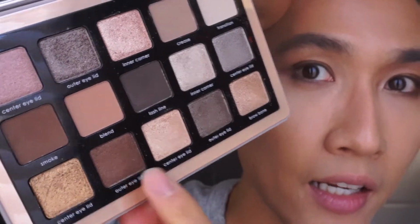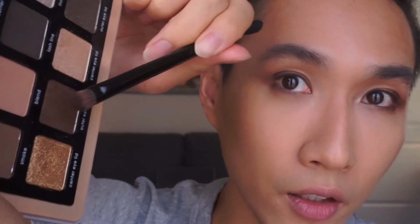Outer eyelid shade as a base for this center eyelid shade, and I'm going to use the flat brush. Outer eyelid shade, the formula really reminds me of the shimmers in the Pomegranate palette because it's a little more subdued. It's not overly buttery like the other shades, but it still has a very nice blend to it. And then I'm going to use a tiny bit of this brown shade.